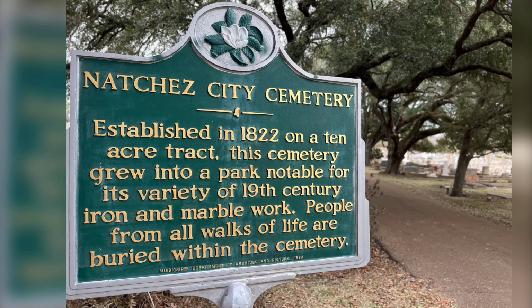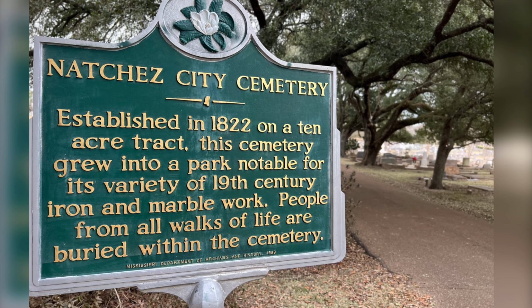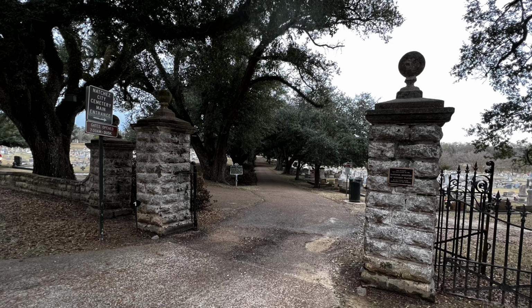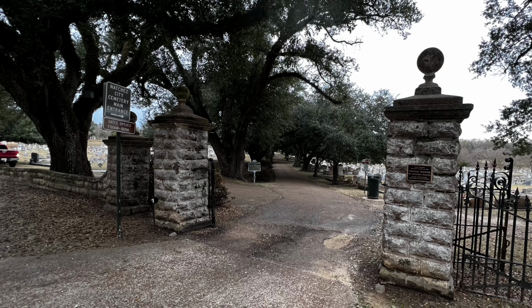The next cool thing that we did see is we recommend going to the city cemetery. I know, why do you go to the cemetery? No, the Natchez City Cemetery. It's really an old cemetery and has a lot of very old gravestones. There is one thing there that they recommend seeing. It's called the Turning Angel.